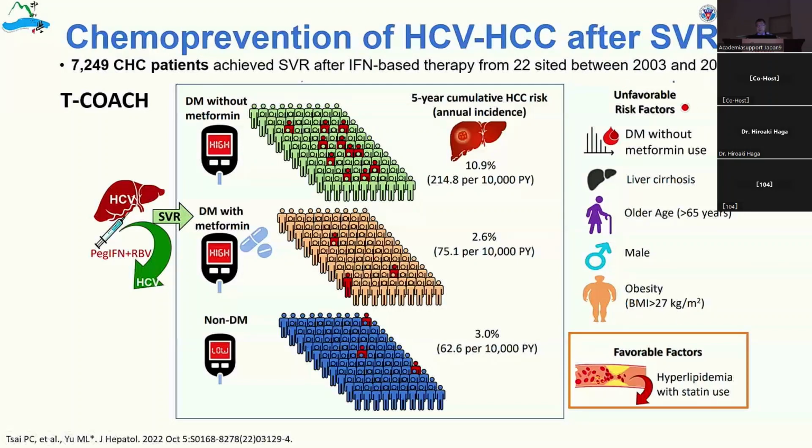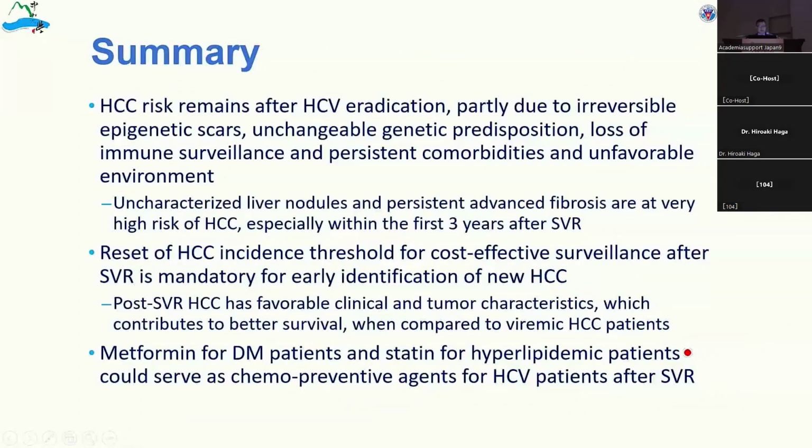We also found several unfavorable risk factors, including liver cirrhosis, age more than 65 years, male sex, and obesity. Another interesting finding is that for patients with hyperlipidemia and statin use, the risk of HCC will decrease. In summary, the HCC risk remains after HCV eradication, partly due to irreversible epigenetic scarring, unchangeable genetic predisposition, loss of immune surveillance, and persistent comorbidity and unfavorable environment.